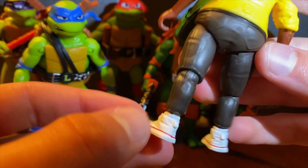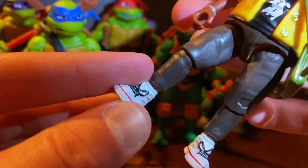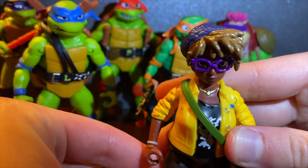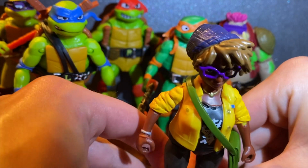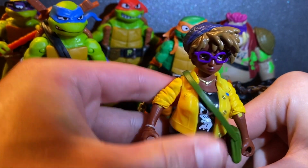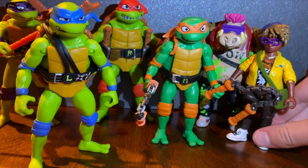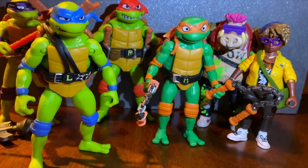There's no paint on the back, apart from the shoes. But yeah, even the shoes are painted, which is cool. And her articulation is pretty good too. It's pretty much the same as the turtles, except more human-like. But yeah, they look really fun all next to each other, and I can't wait to customize them to make them look more movie accurate. These are just super fun figures.